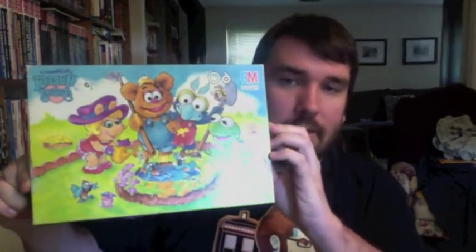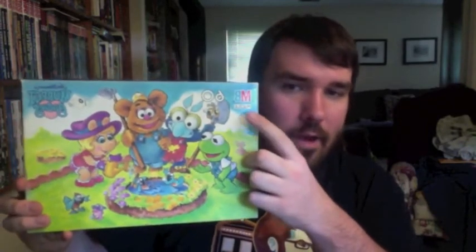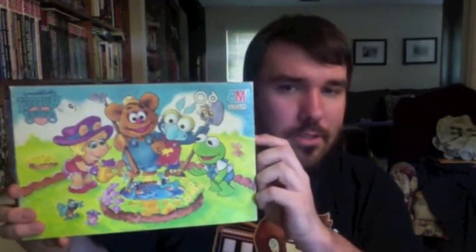Right on. So the last thing I'm going to show you is just some finds I thought were especially cool. And the first one is a jigsaw puzzle. This is Muppet Babies. It's a 60-piece jigsaw puzzle. 60 pieces is kind of the sweet spot for Henry right now. He can pretty much do a 60-piece jigsaw puzzle with a little bit of help.